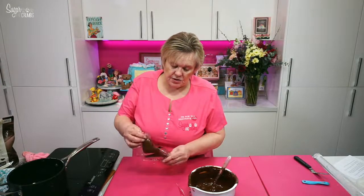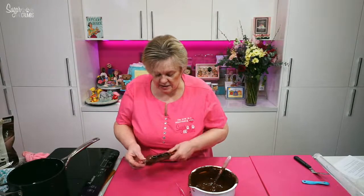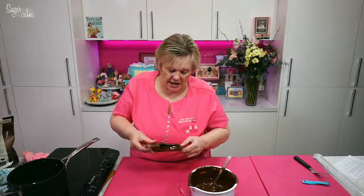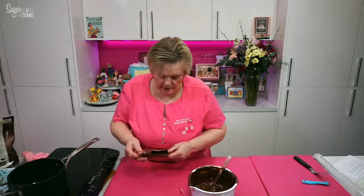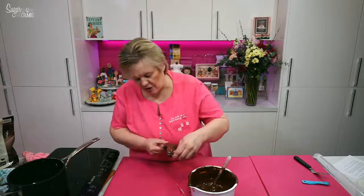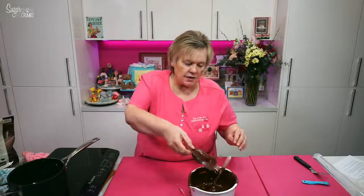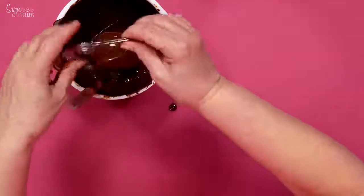Then I just coat it. Now again, I do coat these twice, so I'm going to make sure I go around it, get right to the edges. Doesn't matter, it goes over a little bit. Just right to the edges. And then what I'm going to do now is I'm just going to tip the chocolate out that I don't need.